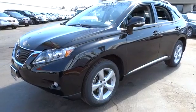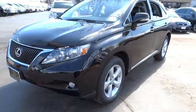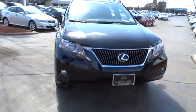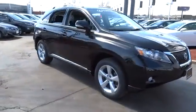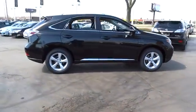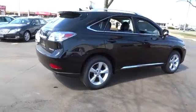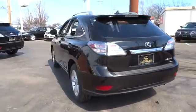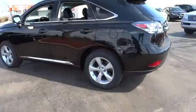The 2011 RX 300, as one of the first entries in the crossover luxury SUV segment, the Lexus RX 300 provides a high seating position, available all-wheel drive, and generous cargo capacity, along with great fuel economy, and is priced below $35,000. This vehicle has less than 25,000 miles.